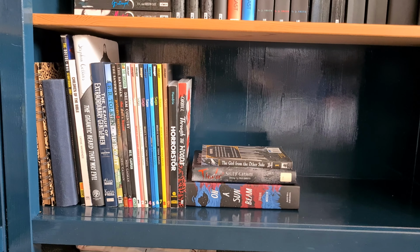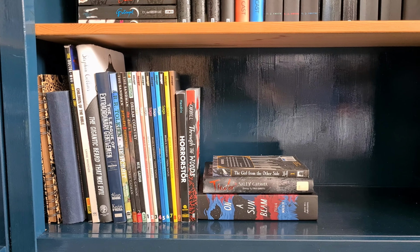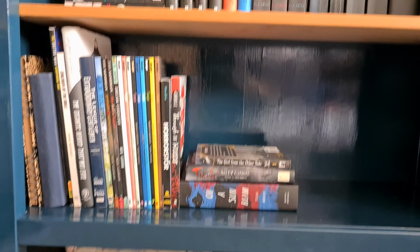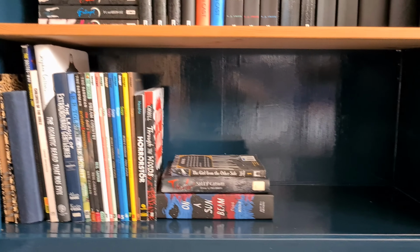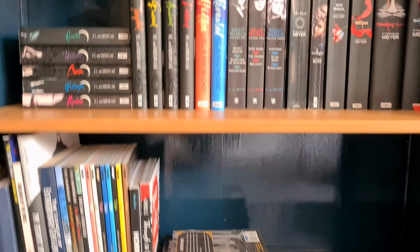On the bottom here, these bottom shelves are the highest shelves, so this is where I need to have all my graphic novels. I've got my Sandman series that I really need to continue with, and then I've got my Saga books. I'm so excited that they're continuing on and writing more. So I'm looking forward to getting more graphic novels and filling this shelf up.